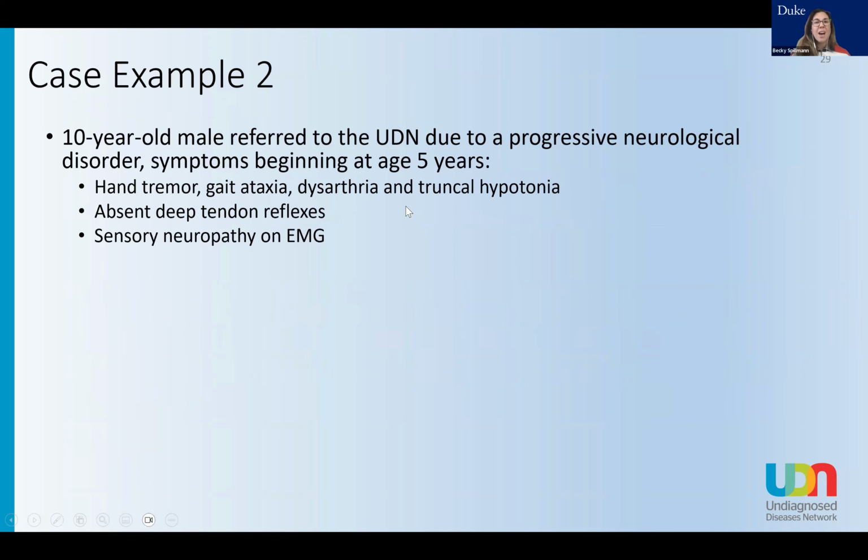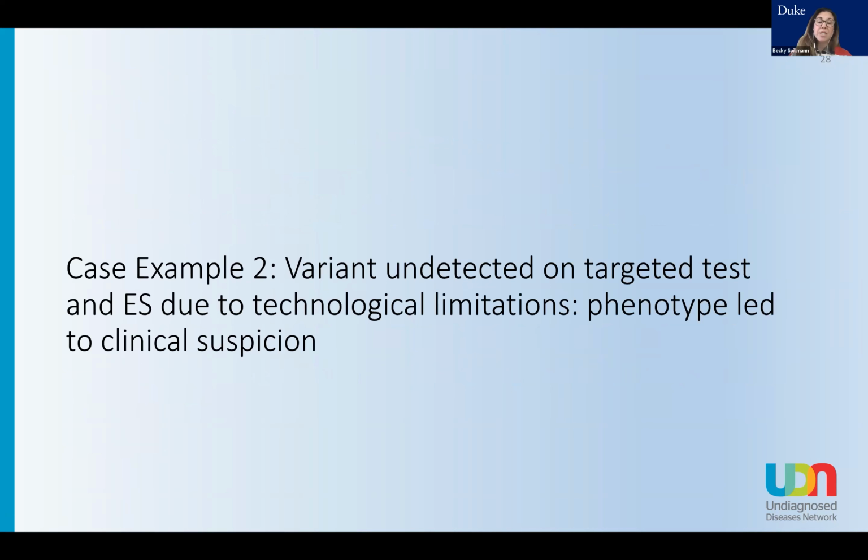These next 3 cases we're going to present, 2 of these cases were not included in the 74 diagnoses we presented earlier as they came out during the cutoff for our data collection. But this still does highlight that diagnosing our negative exome sequencing patients continues to be a struggle within the UDN. So case example 2 is variants that were undetected in targeted testing and exome sequencing due to technological limitations, and the phenotype really led us to a clinical suspicion of his ultimate diagnosis.